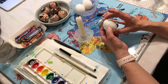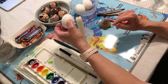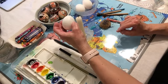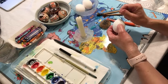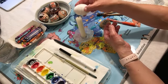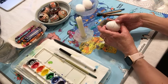One way, the traditional way of taking the wax off, is to just hold it near the flame. Go back and forth like this. This is how I've done all my other eggs here. And as the wax starts to melt, you take a paper towel or a cloth and just wipe the part off that's melted, and you move around the egg near the flame and wipe off those parts that melt.